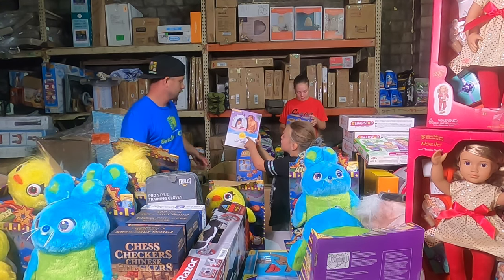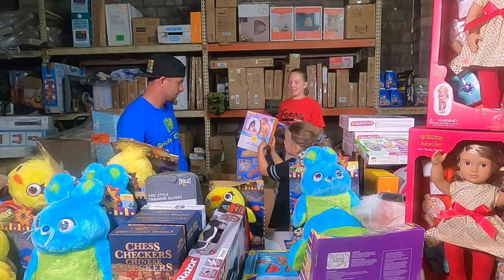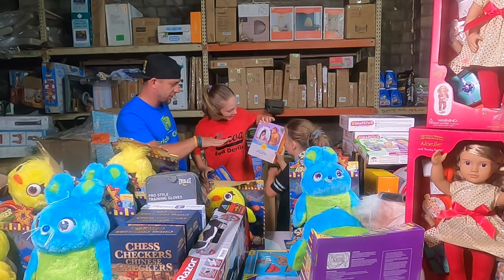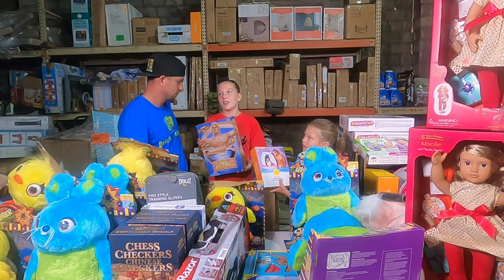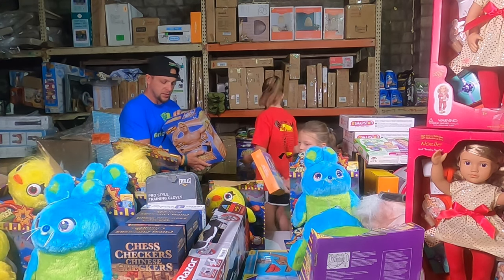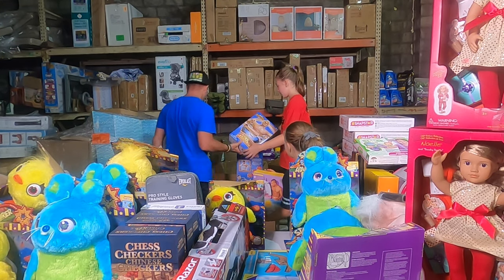Then we've got this floaty. It's fake water, I can tell. How do you know it's not real water? See, look, his hand's literally just hovering over the water. Yeah, that's definitely fake water. So this Stretch Armstrong has also been opened. Yeah, put them over there.